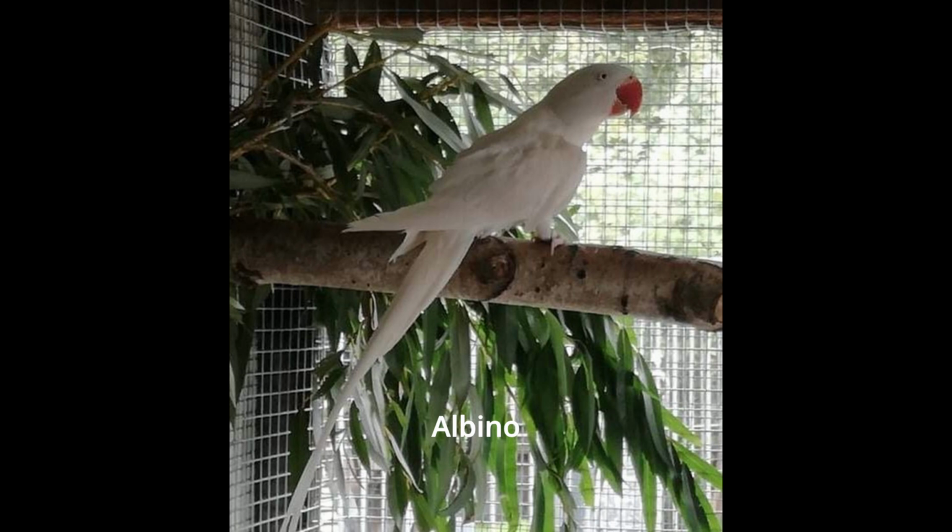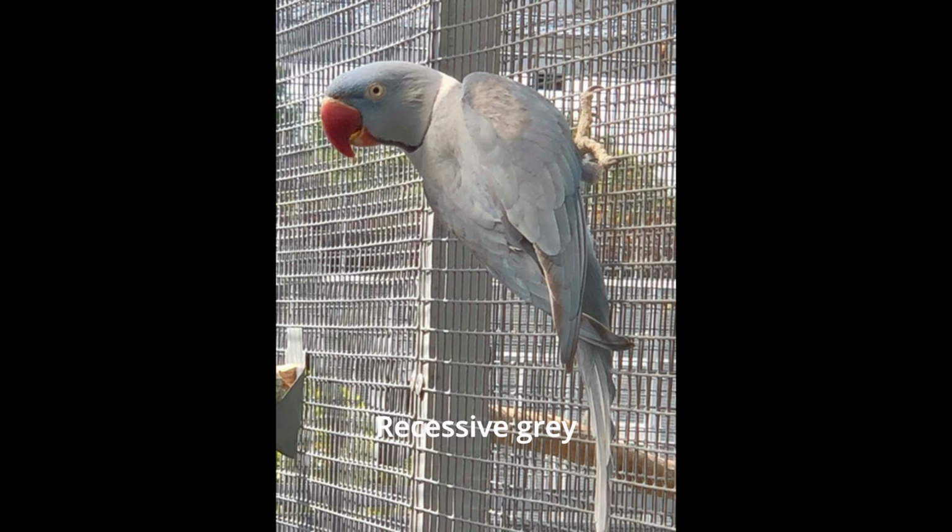Okay, so this is where it gets interesting. Regular albino males don't have a collar, which is unusual for Alexandrine parakeets. Huh. But there's a variation called the albino recessive gray, and the males do get a collar. Oh, okay. And it's dark gray. So it's like a hidden surprise, a collar that only shows up in this specific variation. It's pretty cool. Okay, so now onto the dominant gray-green.